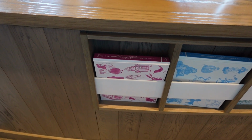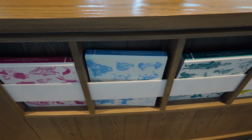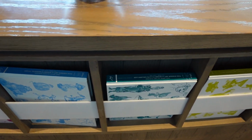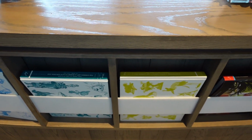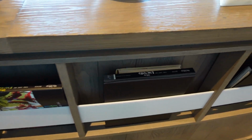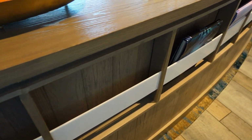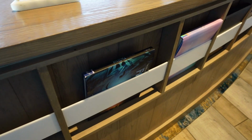Also, if you're really into Disney animation, there is a whole slew of different books regarding the hidden art of Disney animation, whether it's from The Little Mermaid, Encanto, Moana, and the like, or even The Art of Big Hero 6. Take a look at that. Great books to just take up here and read while you're enjoying your view or working on anything.